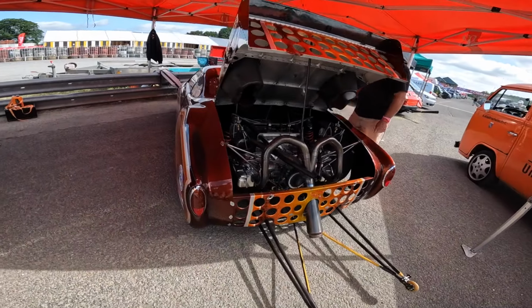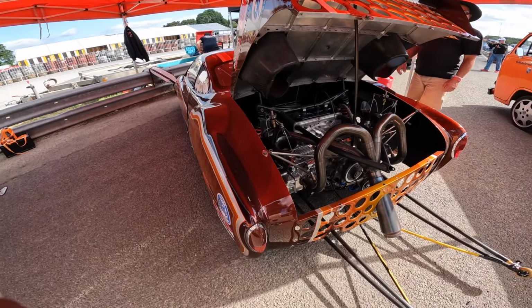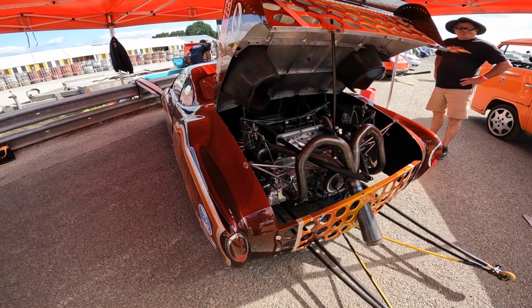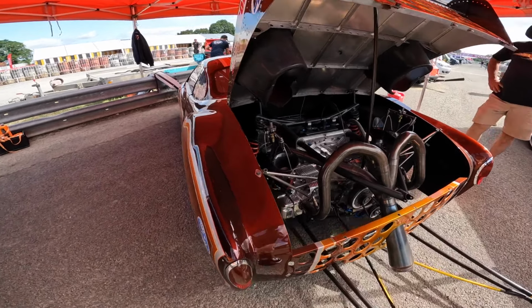I heard about this car. Yeah, somebody was just telling me about this car. He's made it all himself. Made the engine, everything. That is wild. He machined the case and everything, huh? Yeah, everything.